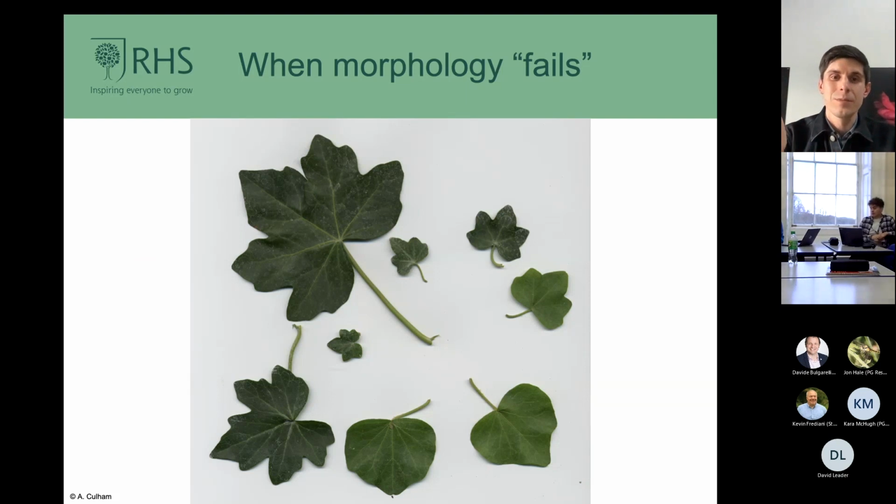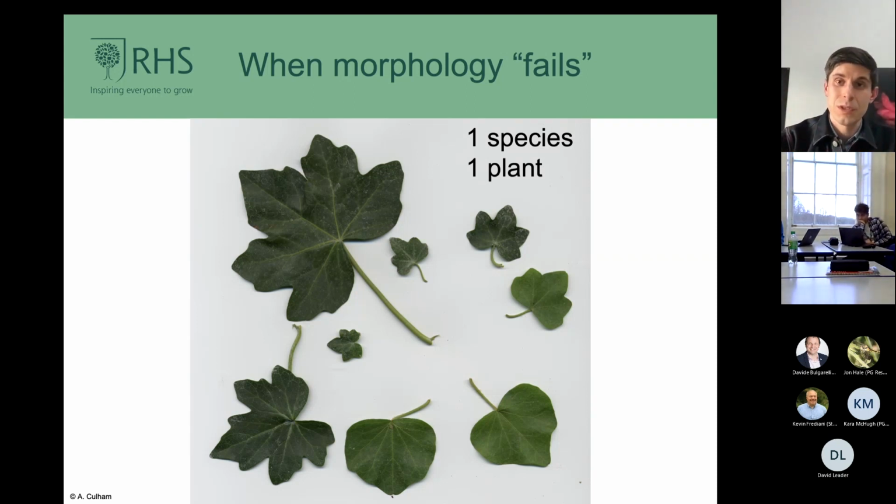So here we have eight leaves. They are different shapes, different sizes. These are ivy leaves. And if we were to decide based on their look how many species we could recognize here, we could say the big lobed ones could be one, the smaller ones could be another, and the remaining two could be a third species. But in reality, this is really just one species. This is the common ivy, and it's actually from one plant. Ivy has a characteristic where, as the plant matures, the leaf shape changes from the lobed one to the more rounded, heart-shaped one.